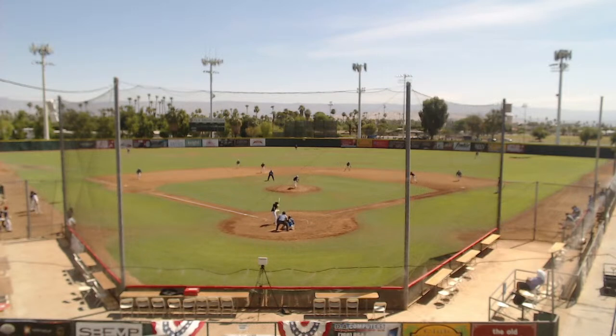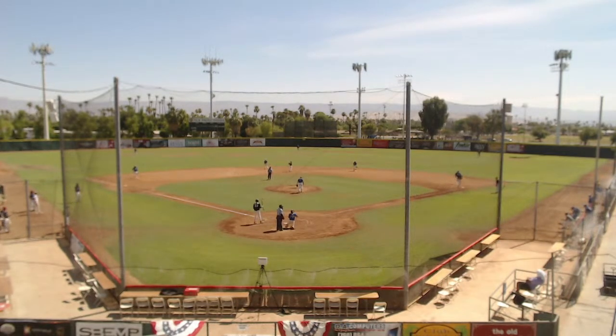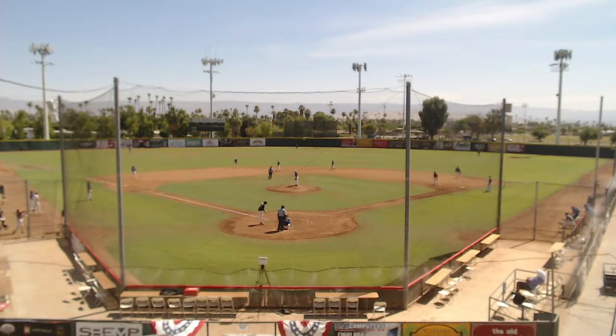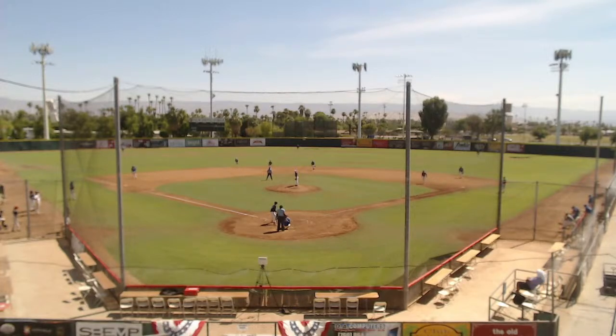0-1 to the second baseman. Swings at the next one. It's 0-2. And then learning to adjust from those mistakes. What happened there? Dylan Brown pulled his head a little bit, went with a longer swing on a fastball down, in a way you're never going to catch up to that. So make the adjustment here. Shorten up. Close that shoulder.